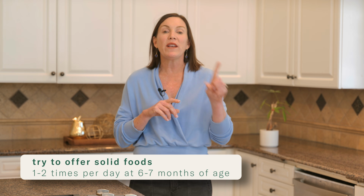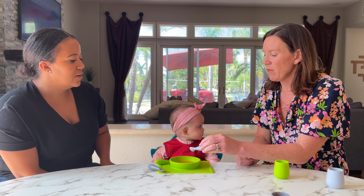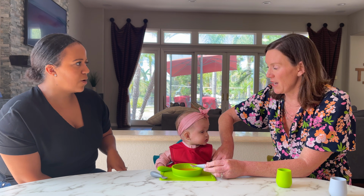When your baby does show you the reliable signs of readiness to eat and you start solid foods, my suggestion is that you offer solid foods 1 to 2 times per day at the 6 and 7-month mark. Find a time that works for you because honestly, it really doesn't matter what time of day your baby eats.